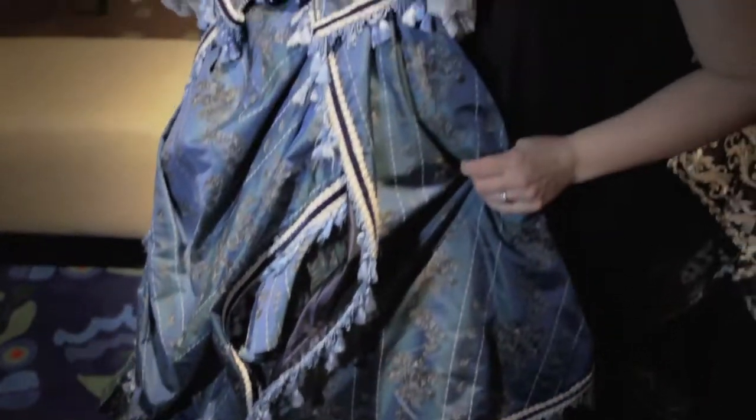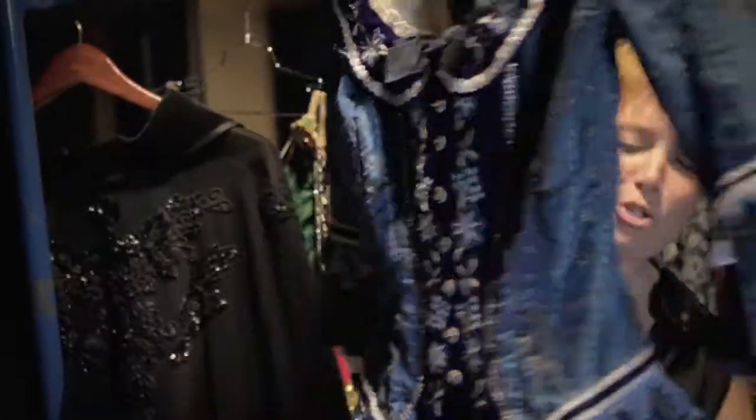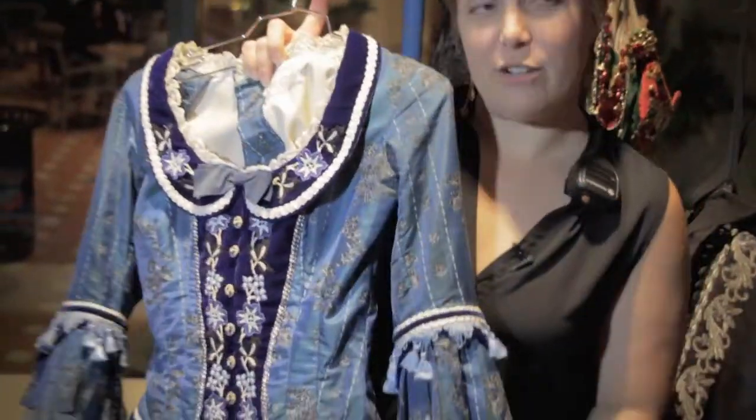This is Christine's Act 2 dress for the managers' scene. My personal favorite dress in the entire show. All embroidered, a lot of the trim was done by hand, and it's got all of the understructure and layers that a traditional gown of this time period would have. It weighs about 25 pounds, specifically tailored to the actress who wears it.